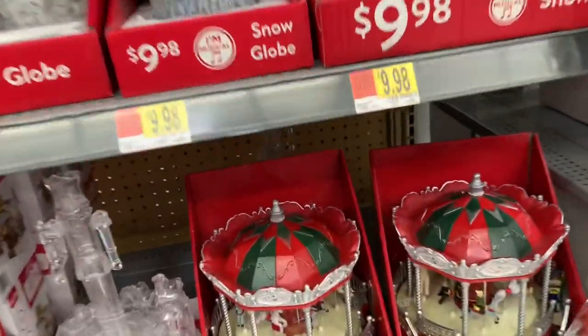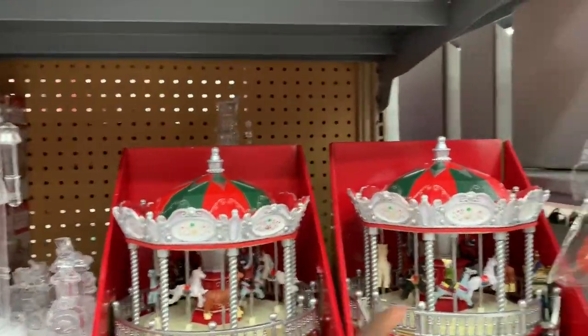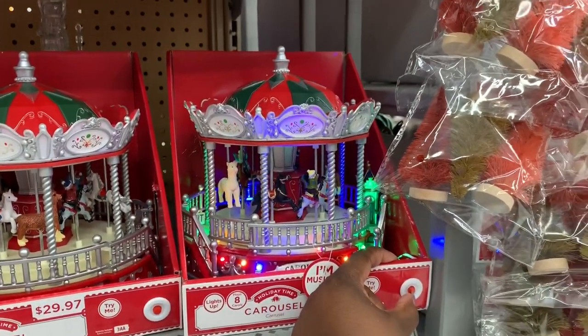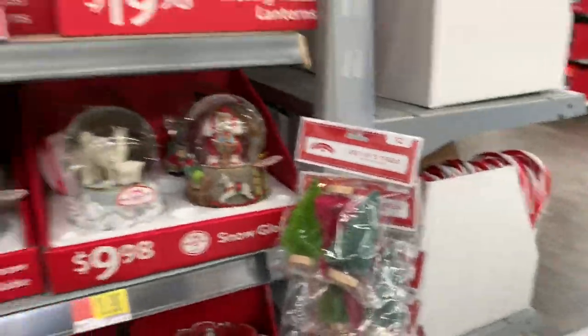The carousels. $29.97. Well, look at these little trees here.